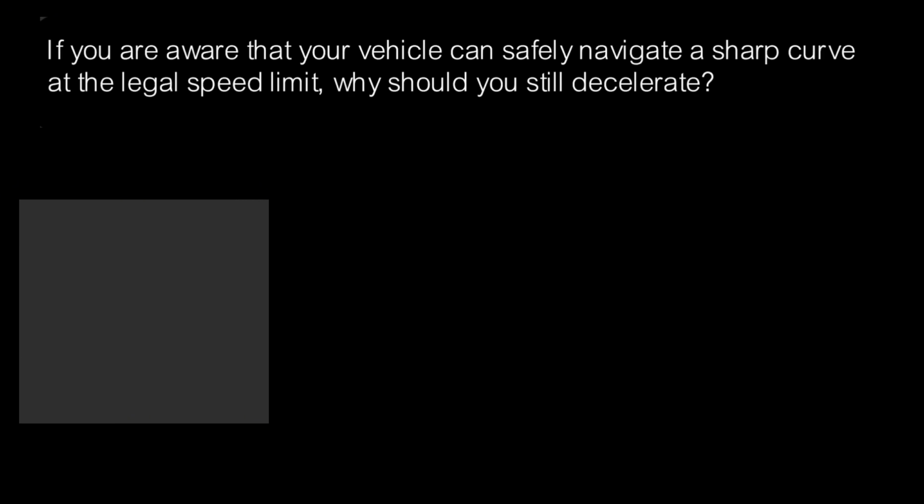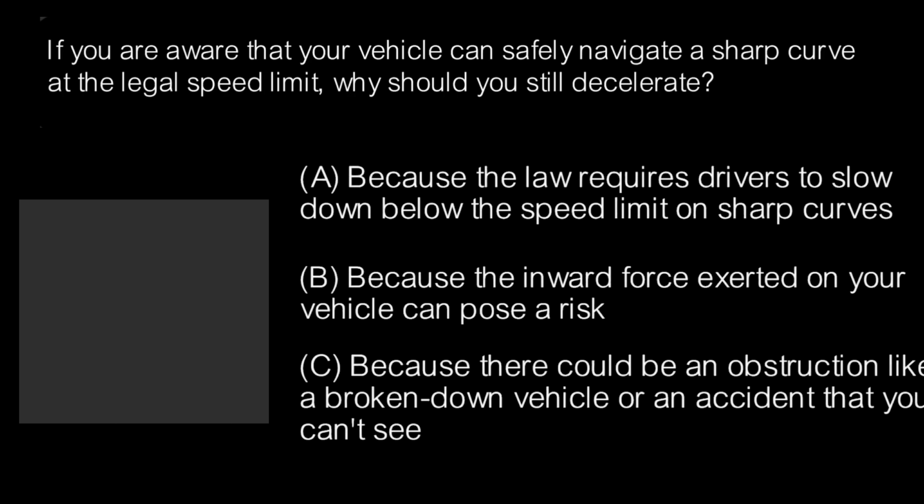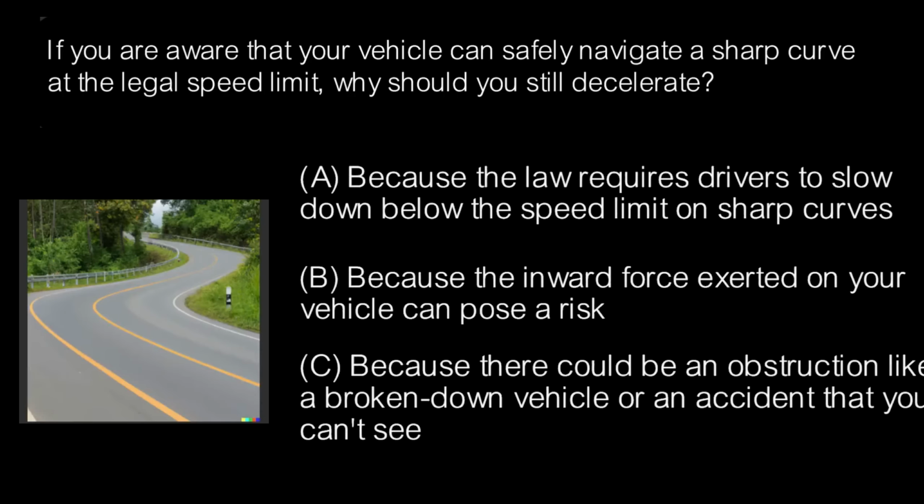If you are aware that your vehicle can safely navigate a sharp curve at the legal speed limit, why should you still decelerate? A. Because the law requires drivers to slow down below the speed limit on sharp curves. B. Because the inward force exerted on your vehicle can pose a risk. C. Because there could be an obstruction like a broken down vehicle or an accident that you can't see.